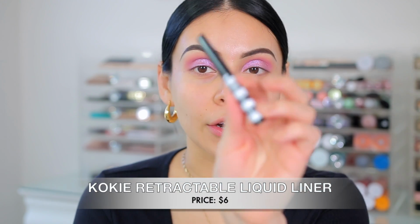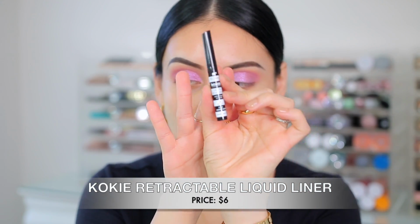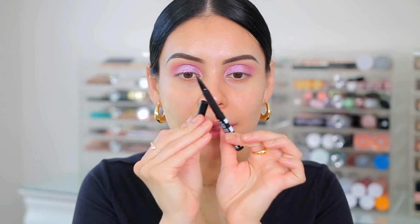So, okay, I have this little KOKIE retractable liquid liner. It looks really cute and tiny. So we're gonna try it out. We're gonna do some winged liner today. So you kind of pull it out like this.